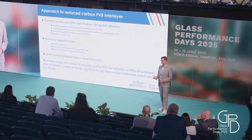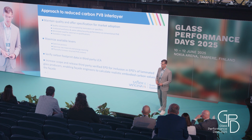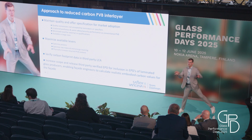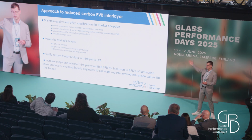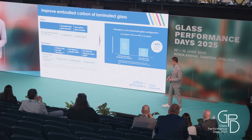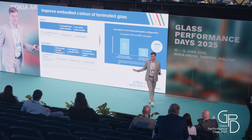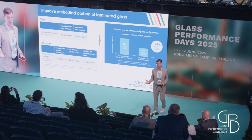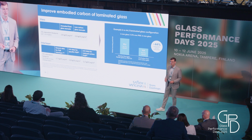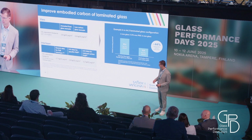It also makes it more or less plug and play for our direct customers and the end users in the market, because you can take the value from the EPD, put it in your EPD for laminated glass, put it in your EPD for the glazing as a whole, and ultimately to the facade. So with that, let's look at what was achieved, focusing on the bottom part for the moment, the interlayer part. You see the two numbers that I showed before, the database value, the specific PVB value, and then finally the reduced carbon PVB interlayer that we were able to develop in this way.